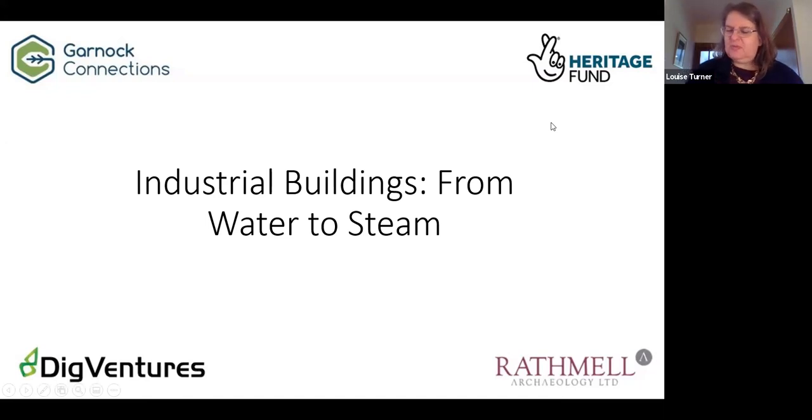Okay, moving swiftly on, we're going to talk about industrial buildings. And these used to be prolific throughout the Garnock Connections area, but they're now becoming increasingly rare. So keep an eye open for them. When they've gone, they've gone.